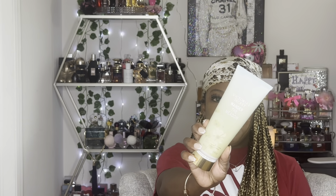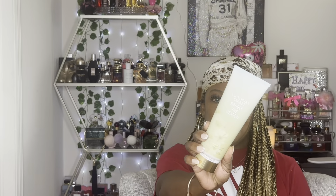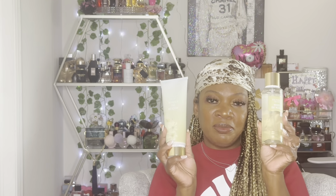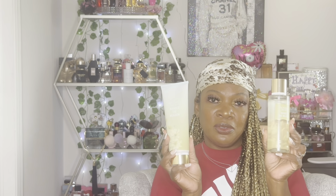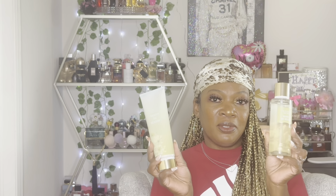Next, another line that I'm not even sure if it actually made it into stores or not, but it was this Victoria's Secret Wander the Meadows. This one has strawberry rhubarb and freesia blooms. I was able to pick up the fine fragrance mist and the body cream to go along with it. I don't know, it just smells really nice to me.